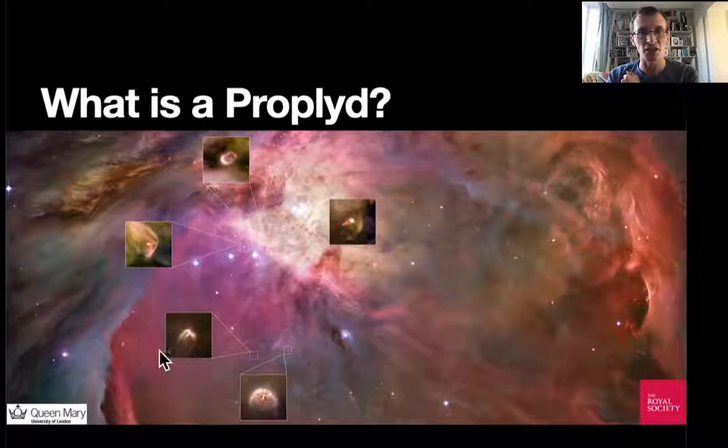So these disks are strongly irradiated ones, and you can see that they stop looking like the kind of disk you'd normally think of. They end up cometary in shape. So they're heated up and plumes of material come off of them, and so you get a bright cometary cusp and then a tail behind them. And these point towards whatever source is responsible for irradiating them.